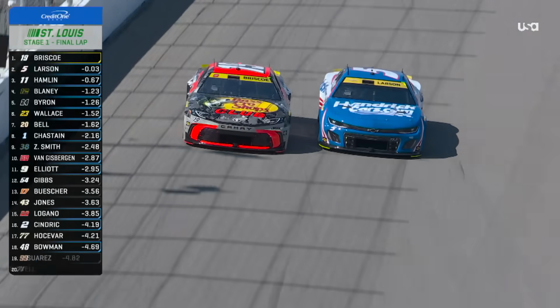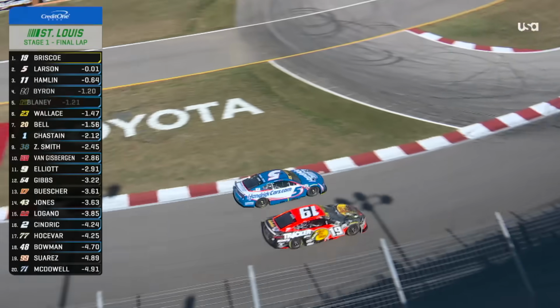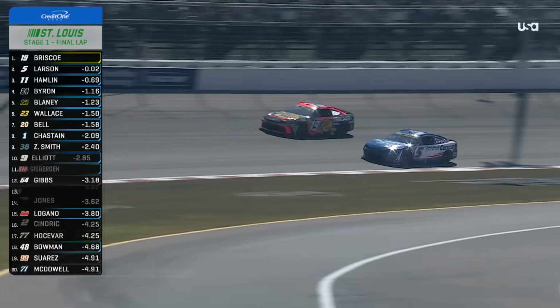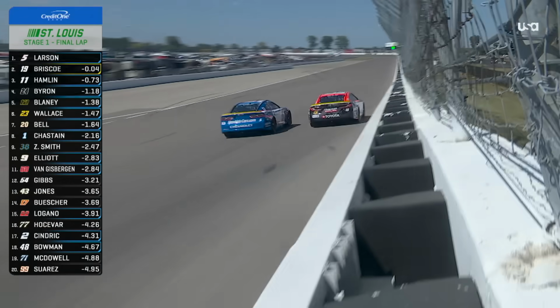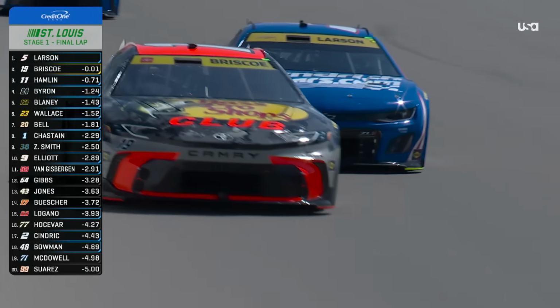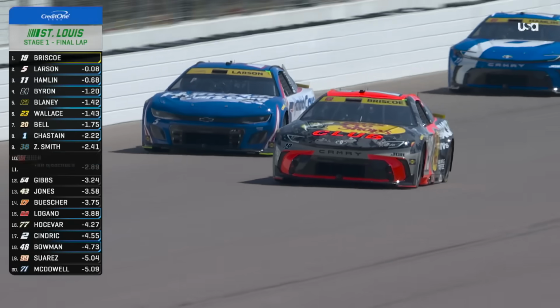Kyle Larson forces his way through on the inside. How about the contact? Briscoe's going to try to do anything to stay on his quarter panel to not allow the 5 to power up. There you go. One more set of corners for Briscoe.